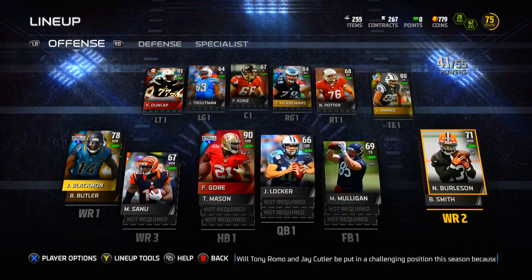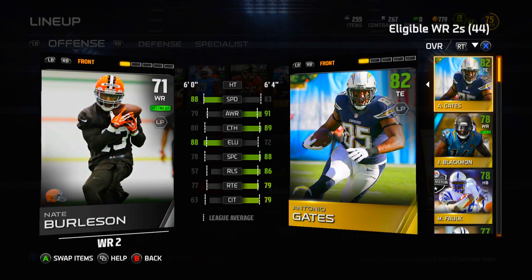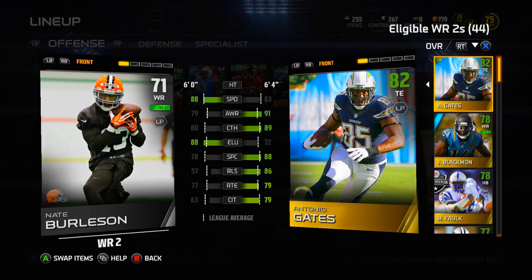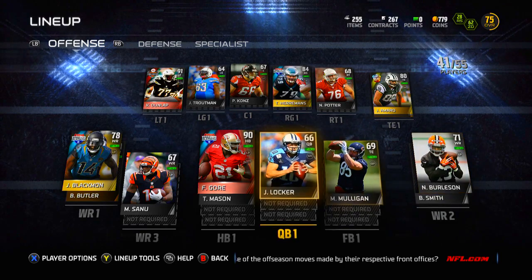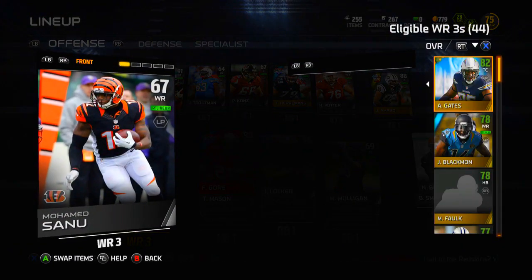As you guys can see, Nate Burleson is over here at wide receiver number 2. That's because he's 6 feet tall, so that's not too bad. 88 speed is getting there in terms of speed. 80 elusiveness is also pretty nice. Other than that, though, his stats just aren't that good, but the speed I like, and the height is also nice to see. Mohamed Sanu is our wide receiver 3.